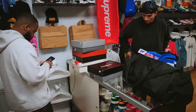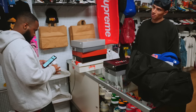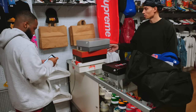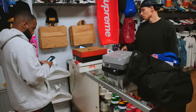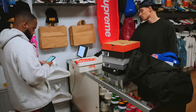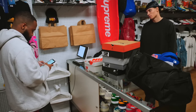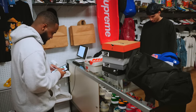Anything in mind for the shoes? I was thinking these probably around like 230, 240 for the Concords. Cool Grays probably 175. Okay. And then these probably like 75 bucks if anything. Okay. And then Stussies, probably say 200 if possible. Okay. Let me see where I'll be at.